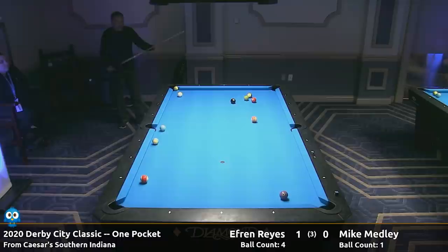Surprised Efren's not looking at the 8 here. Just have a look at it. Maybe it's a little too thin to bank the 8 towards your hole and hold him up behind those balls. Or maybe that combo on the stripe in the 3 is playable. Oh, this is a surprise here. Oh, I see.